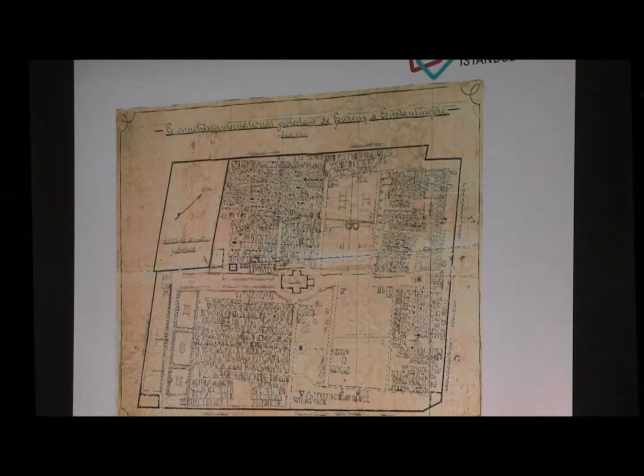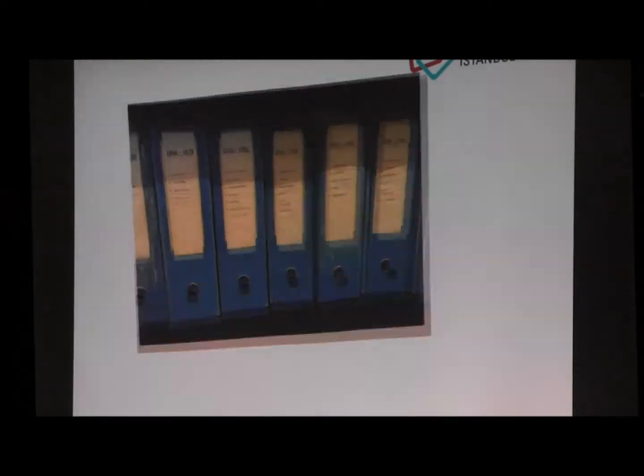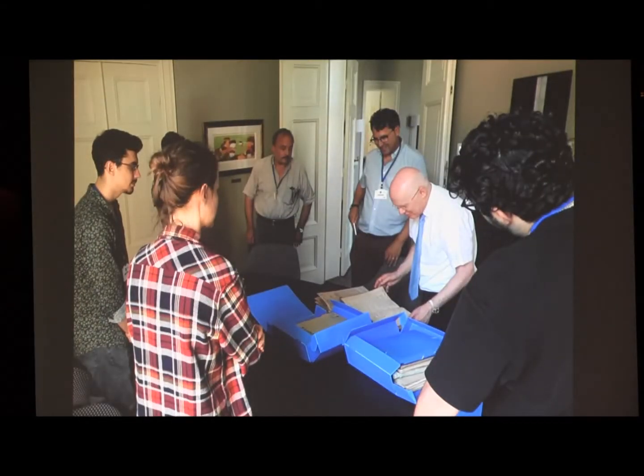All documents pertaining to the operation of the cemetery have been kept by the diplomatic members of the governing board since the inauguration of the cemetery in 1859. Today, they are being meticulously kept in these blue binders. Here, the Consul of the Netherlands, Mr. Ton, has kindly taken them out for us.